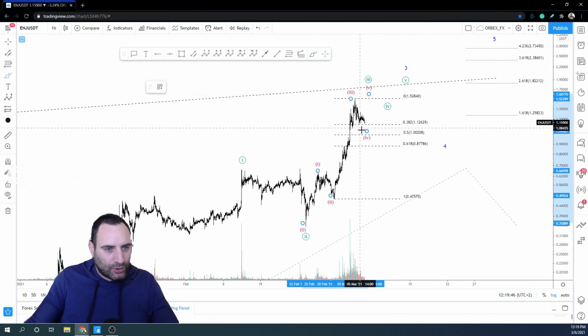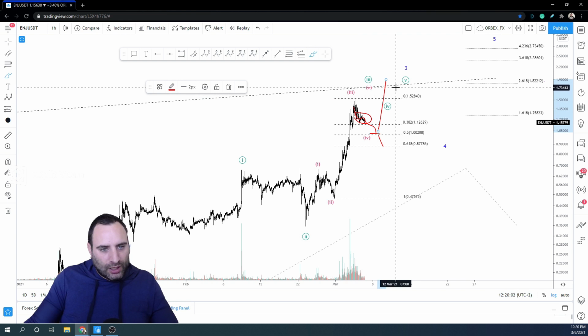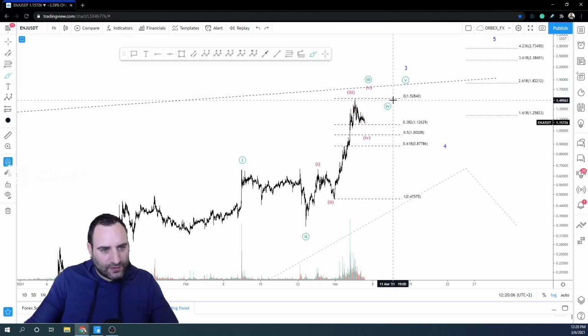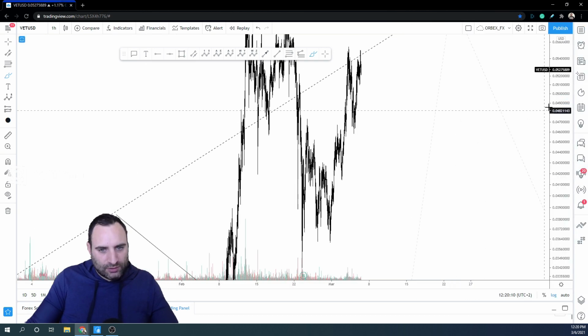I mean, we could go literally a bit lower, yeah, because we look corrective over here. We could go back to 1, perhaps even 87, but it would mean that we have a repetitive pattern here between waves 1 and 3, and then move higher to around 182, okay? This is when I think wave 3 is going to be registered. And last, Vechain.